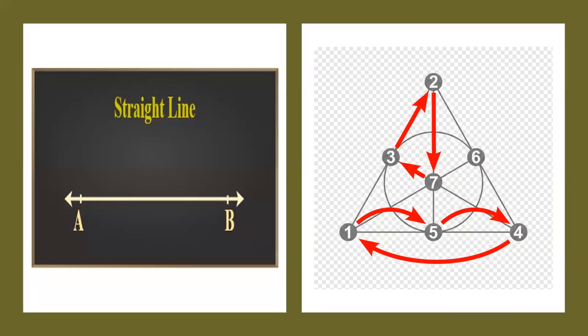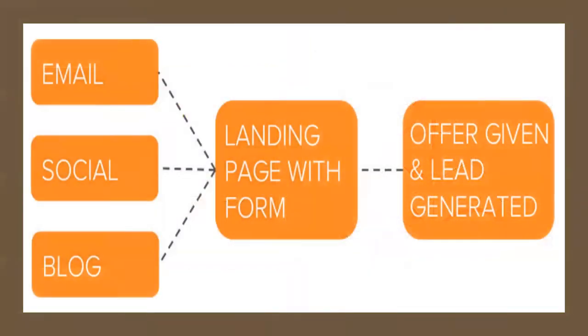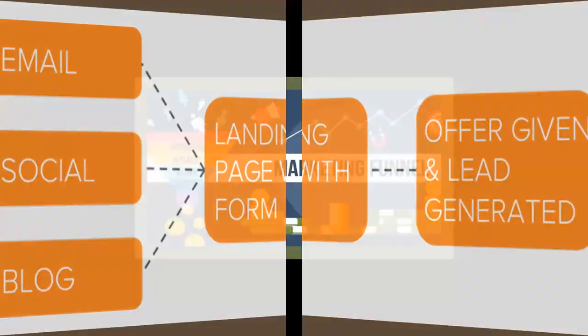The funnel system is actually an ecosystem that's almost like a living organism. It's got a lot of things happening in there. So once somebody comes to a page, puts their contact information in, it's a live lead. And it's going to go through many, many different parts. And we're going to go through this to make sure you guys understand, whether it's email, social, blog, telephone call, text, whatever it is, people are going to a landing page with a form. If the value proposition for that form is good enough, they're going to enter in their contact information. The offer is given and the lead is generated. Now you have a lead, you have someone to talk to, you have something to talk to them about.